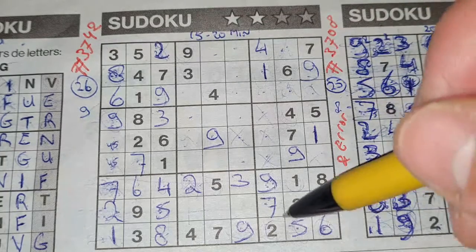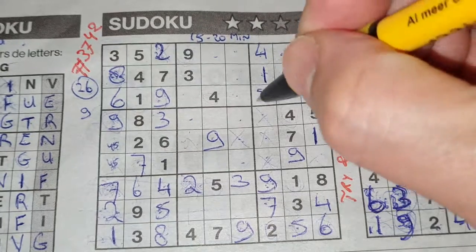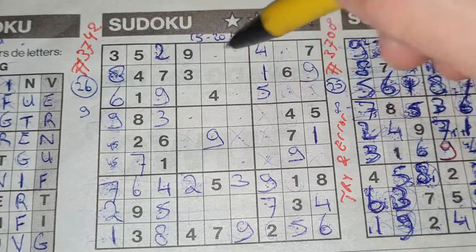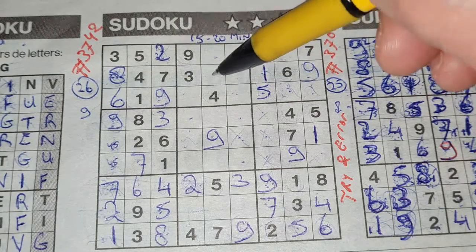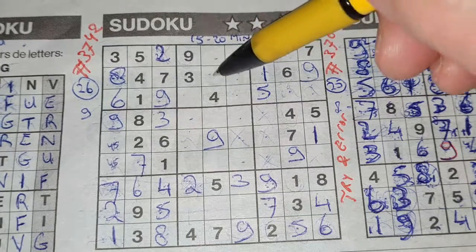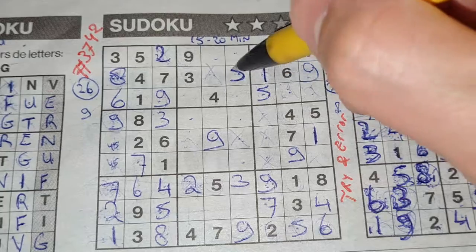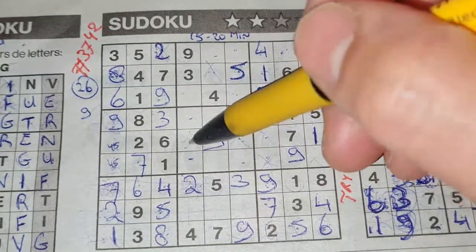5 in the last column. 5 in the column next. So that column, the only place for the 5 should be there. 5 in the third row. 5 in the first row. So the row between, the second row, the only 2 places for the 5 should be here or there. We see there 5, no 5 there. 5 should be there. And now I cannot continue with the 5.